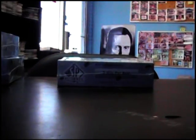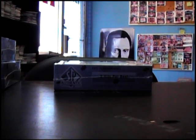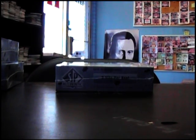The remaining: 33, 32, 48, 18 and 28. Battery's showing red, but I think it's good. I hate that it's showing red. Anyway, here we go, man. Box 47. Box one out of the master case. Mini case one.